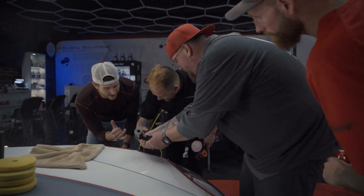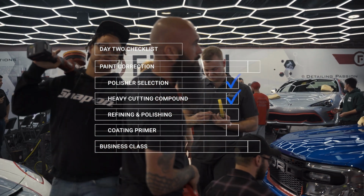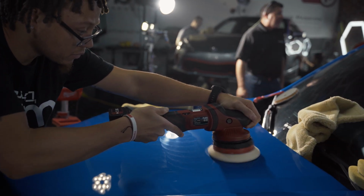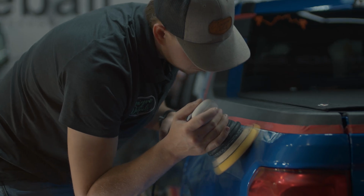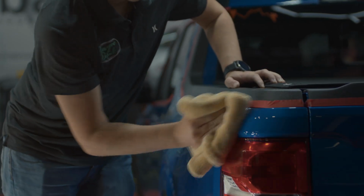Installers can sometimes be worried that using heavy compounds and a machine that they are not used to could cause damage to the paint. We try and educate them on these risks and show them the ropes. You get all the defects and everything out on the first step. So the second step is just refining the finish, getting that gloss and clarity back into it. So you can, for the most part, zip around it pretty quick.